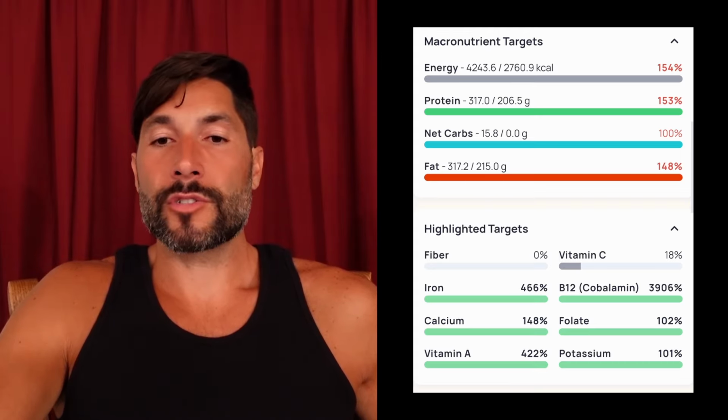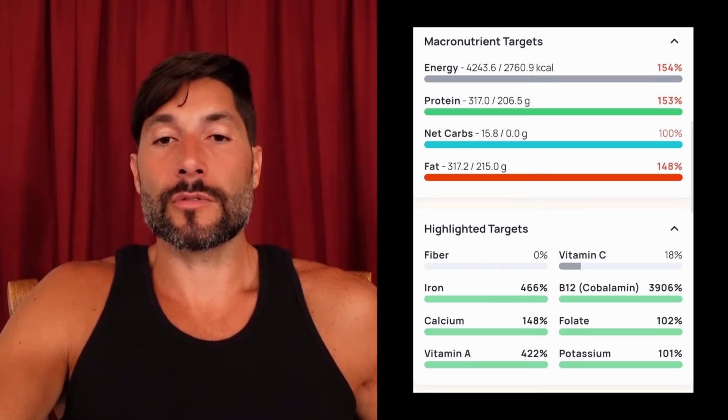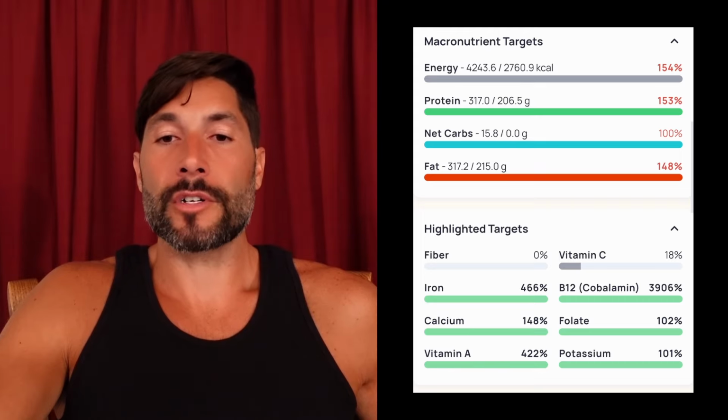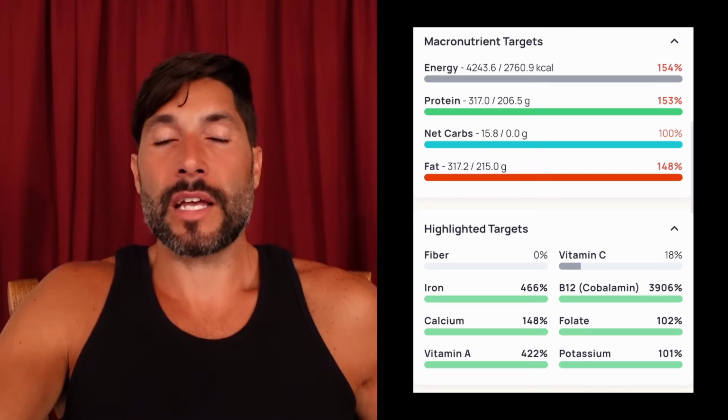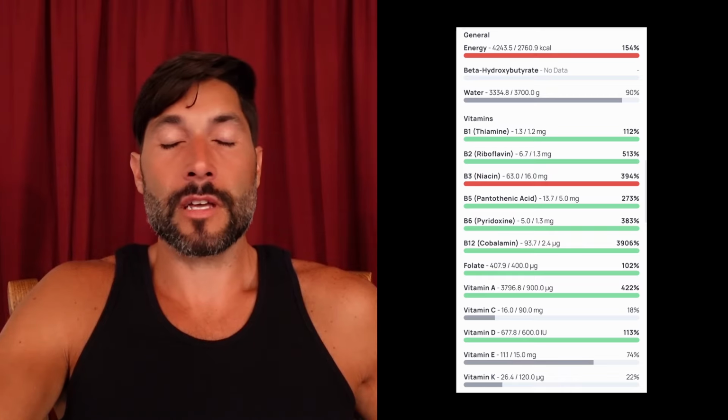Vitamin A, 422%. Beef liver specifically is very high in vitamin A, so that's why this got bumped up so high. Potassium, 101%, so I met my RDA on potassium, which is fantastic. Including the seafood this morning, the salmon, that's what bumped my potassium up. Had I not included that, I probably wouldn't have met my RDA on potassium today. All my other B vitamins going down the list, I met and exceeded my RDA on every single one.